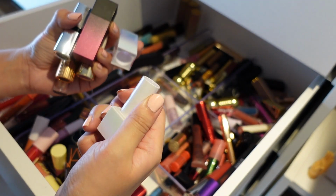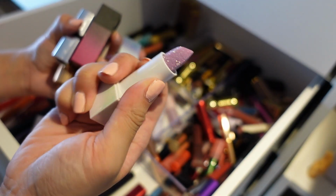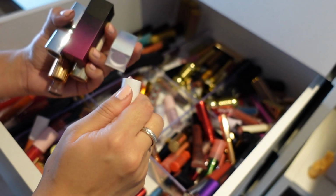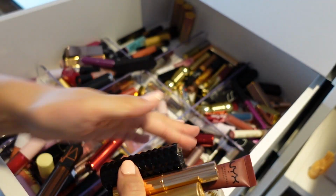Got the Huda Beauty, I think these are like the diamond lip balms. Honestly, I'm kind of over this trend. I mean, I know it's so pretty and everything and it's so aesthetically pleasing, but I'm just so over it. Yeah, I'm gonna donate that. Right, a lot of these products that are in my hand are gonna be given away.